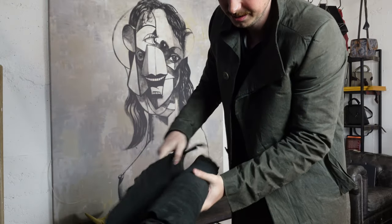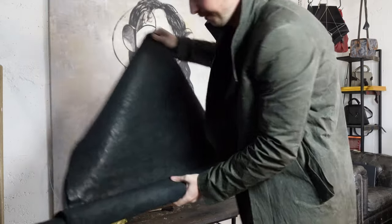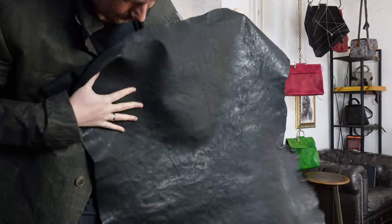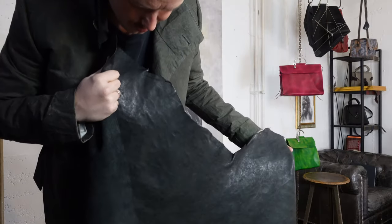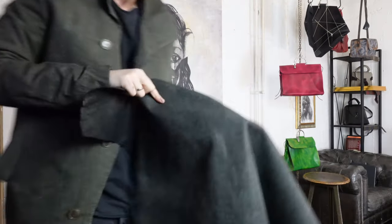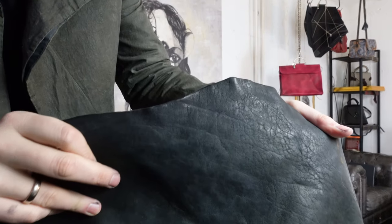So this is soft horse, the front part. It's basically two pieces. Incredible quality. Again, looks a bit shiny, but that's just the light coming straight down. So this is gonna be perfect for sling bags. And this is the second one. Not sure if you can see a bit of the texture here.